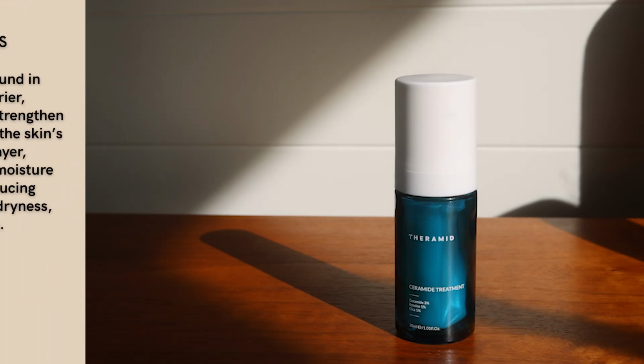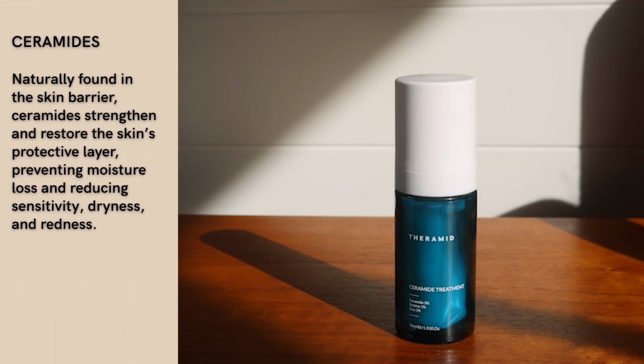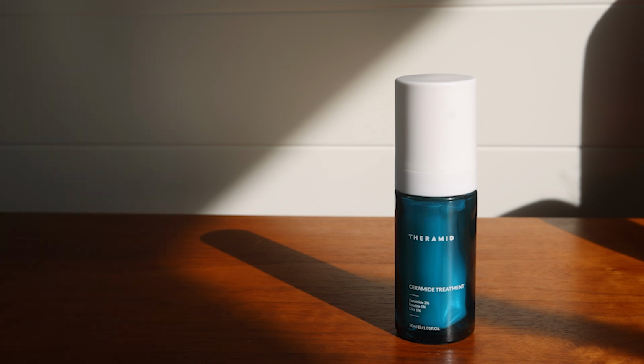Ceramides is probably one of my favorite ingredients. It works so well for mature skin to really strengthen and restore the skin barrier. It's so good for sensitive skin. And I think I always have ceramides in my routine, whether it's morning or evening, or sometimes both.